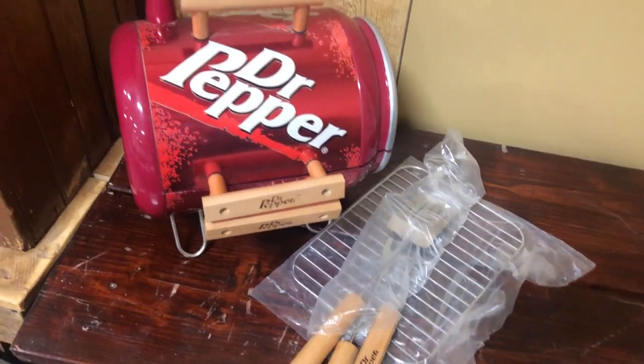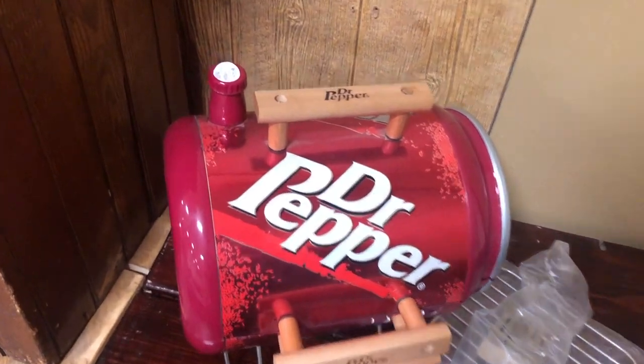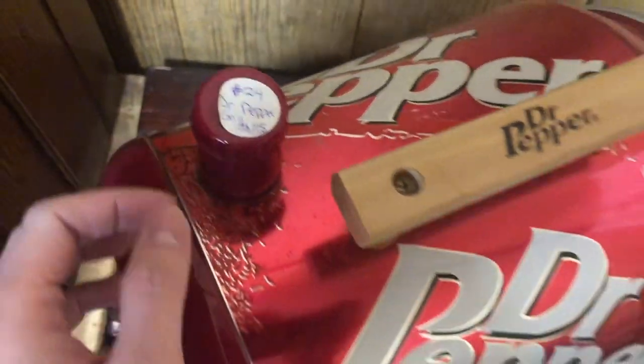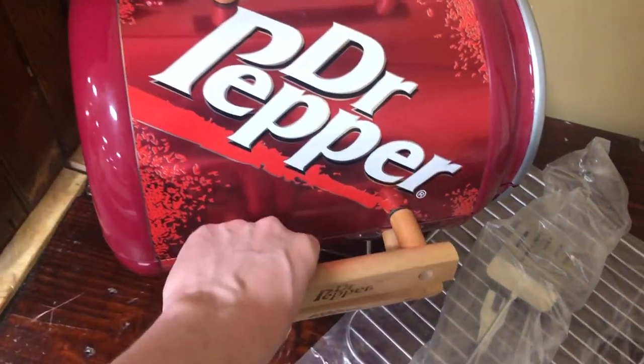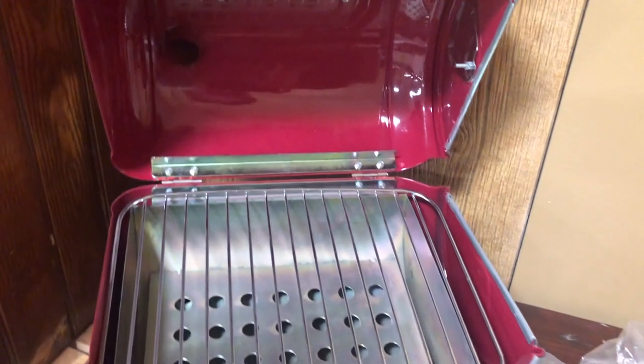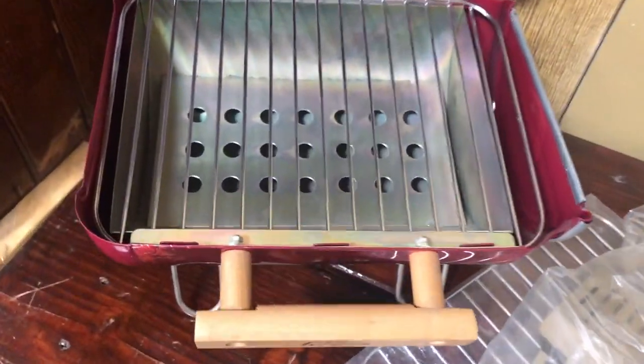This is cool, a barbecue grill in the form of a Dr Pepper can. This is very cool looking, definitely just eye candy for you and me to see, but I had to share it with you all. This was definitely something I was not expecting to see or even knew existed.